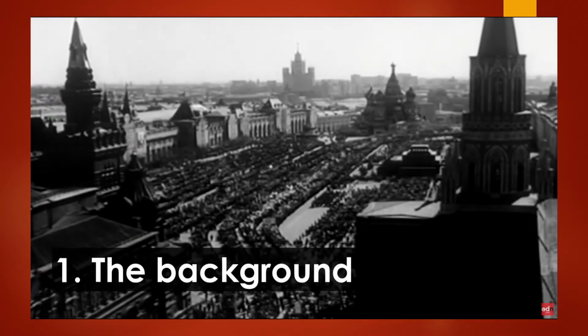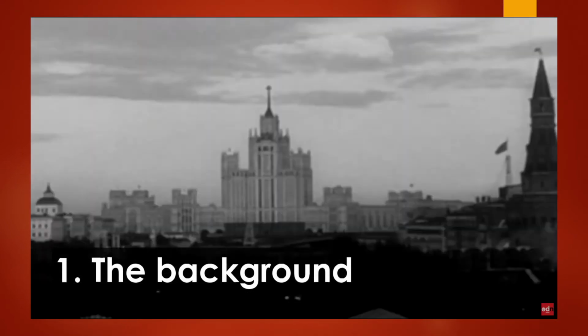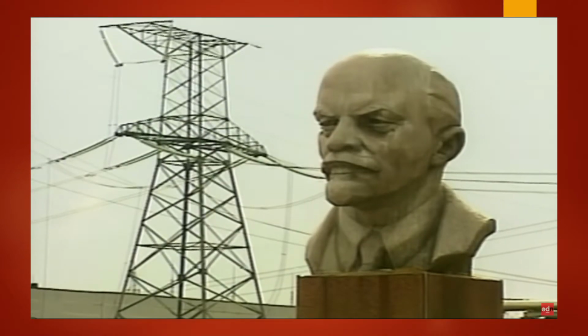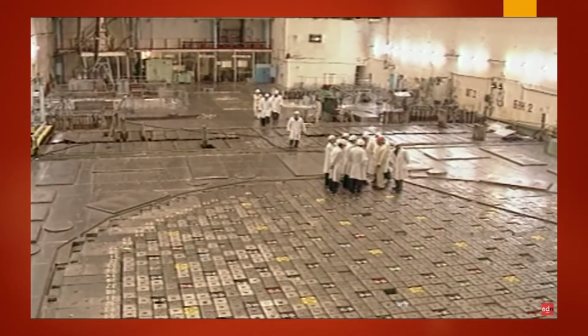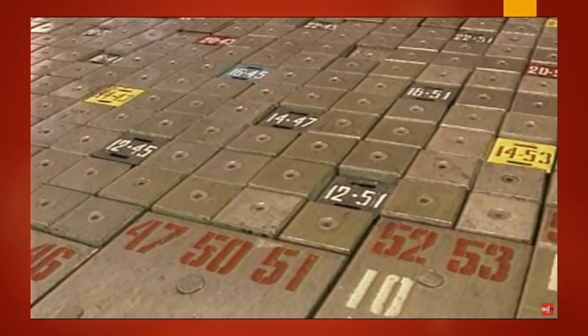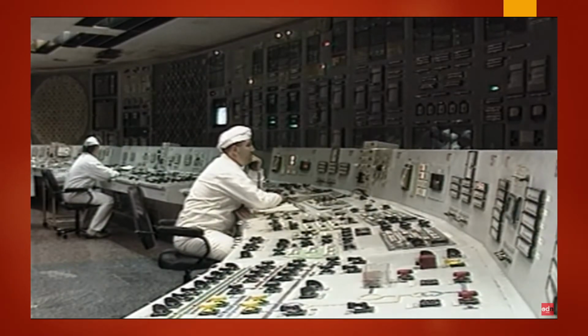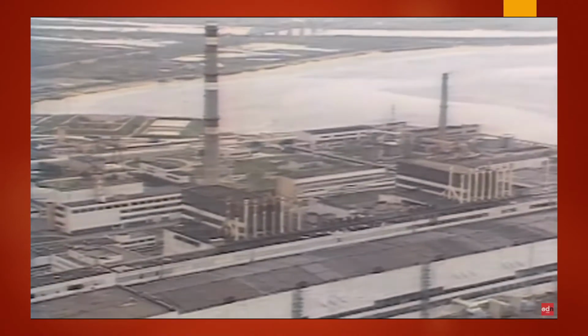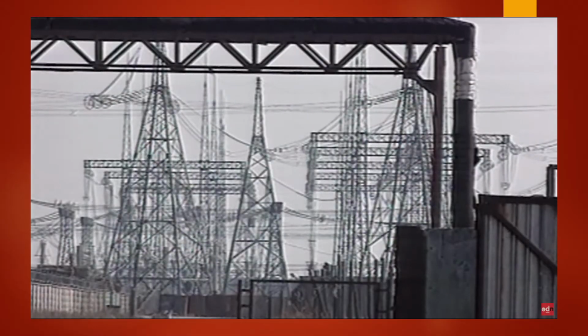The Soviet Union invested heavily in nuclear power after World War II, and the V.I. Lenin nuclear power station, 10 miles to the north of Chernobyl, had become operational in 1977. There were 4 RBMK nuclear reactors at the site, each capable of producing 1,000 megawatts of electric power.